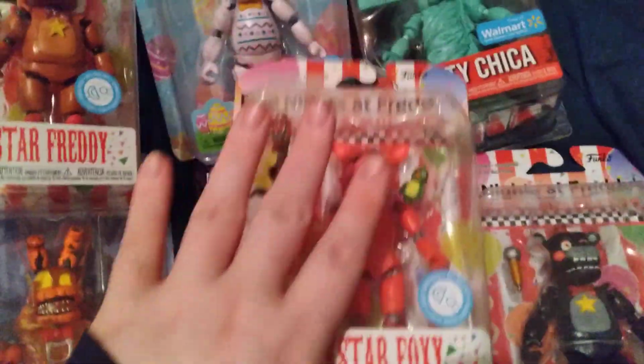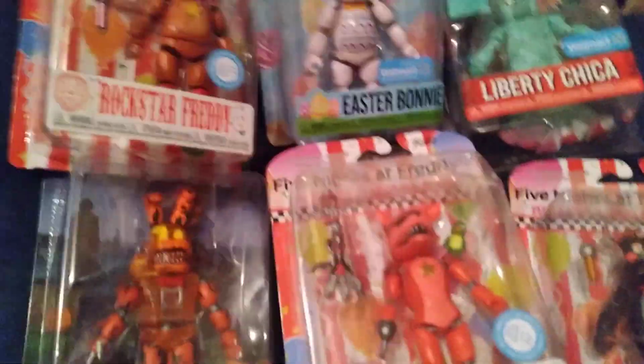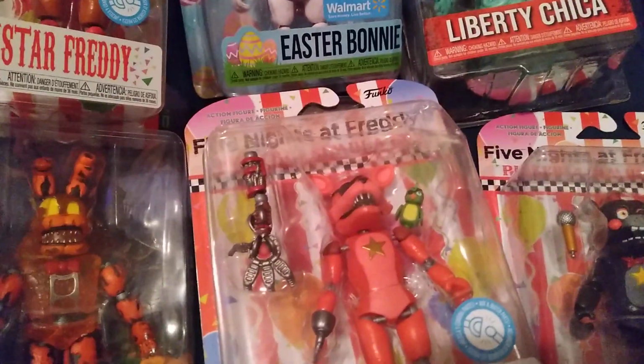But yeah, no, that's why I want to get another set, because I already have one outside the box. And plus, I already wanted to do that anyway. But yeah, in case you were curious about him outside the box, this is one of the main reasons why I don't like taking him out of the box, is because, well, look.